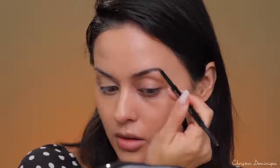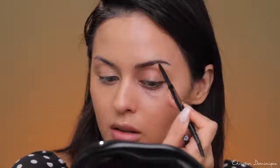Their thing is not to change how your face naturally flows. So if your brow is going up and around, you just follow that natural flow of your brow. So I'm just going to do the bottom a little bit. It's more about enhancing the natural shape and showing that, you know, your brow is alive and natural. Okay, I don't know. This thing just broke, so I don't know how that happened.